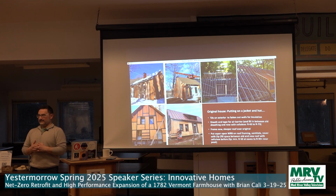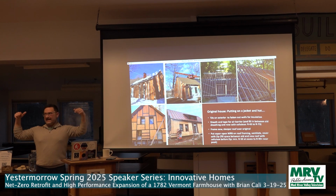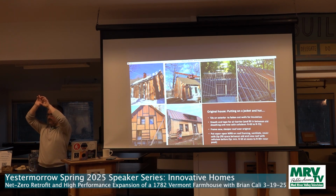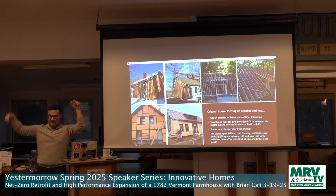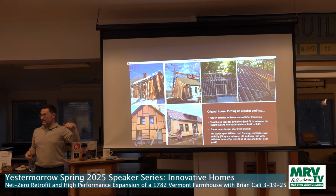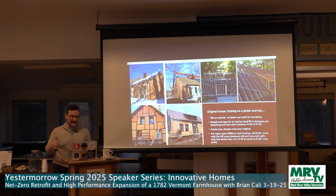And the weight of the new roof is being carried down by the new ridge beam that we put in, and there's a post actually on either side and one through the middle of the house as well. So that carries the load for the added roof, basically. Does that make sense? Yeah, okay, cool. Thanks for the question.